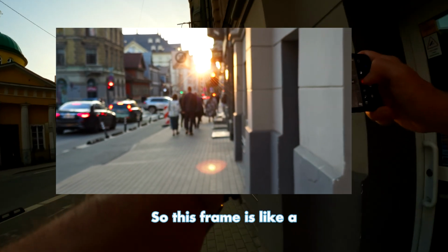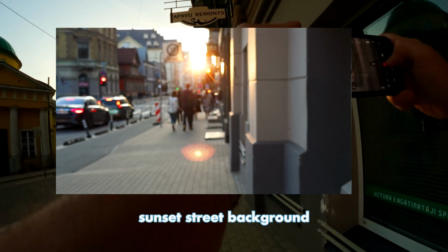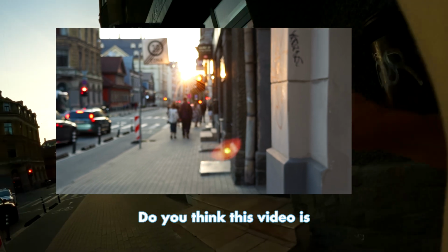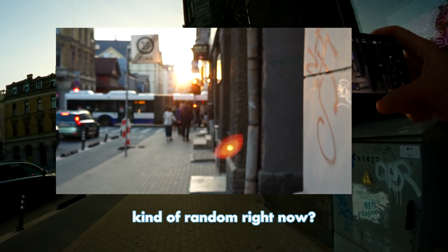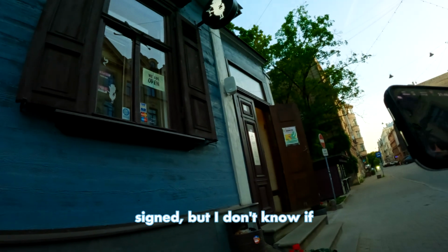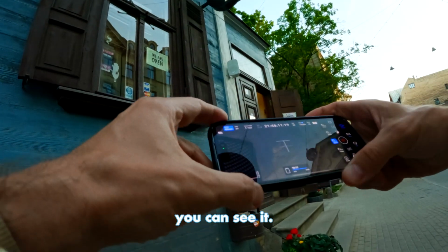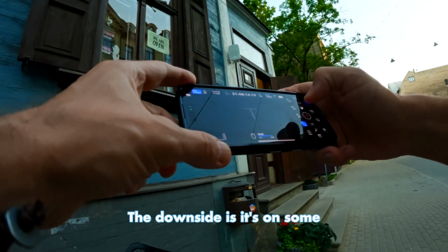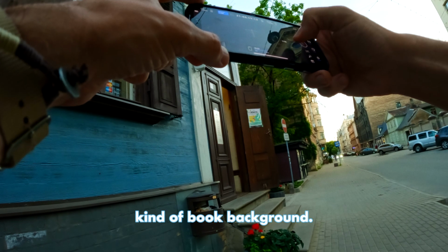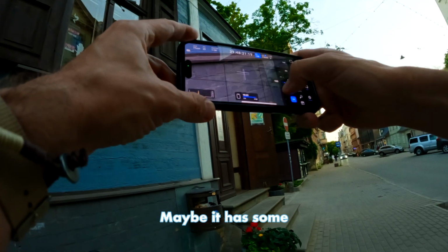So this frame is like Sunset Street, background abstract with a bus passing by. Maybe I should do a static one. Do you think this video is kinda random right now? Maybe it is. Right, so I like that we are open sign, but I don't know if you can see. The downside is it's on some kind of book background. Maybe it has some copyright issues.